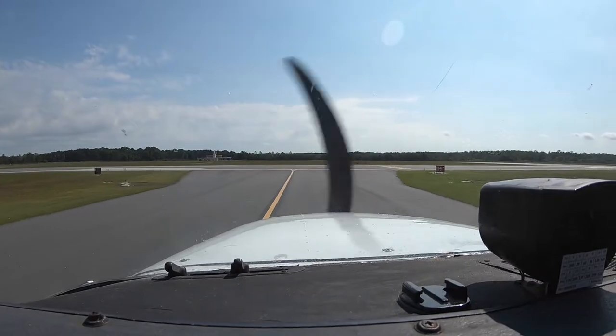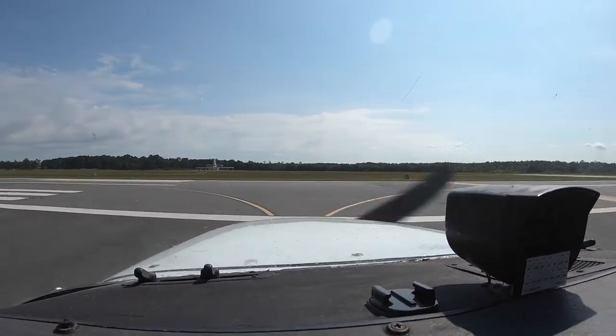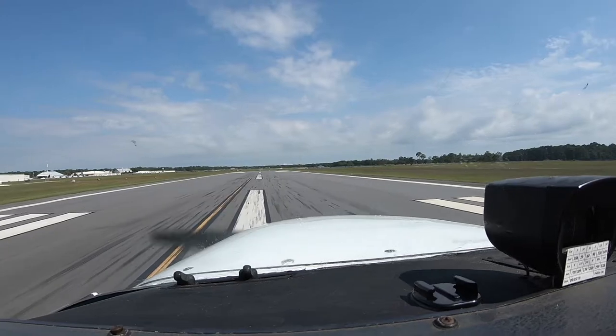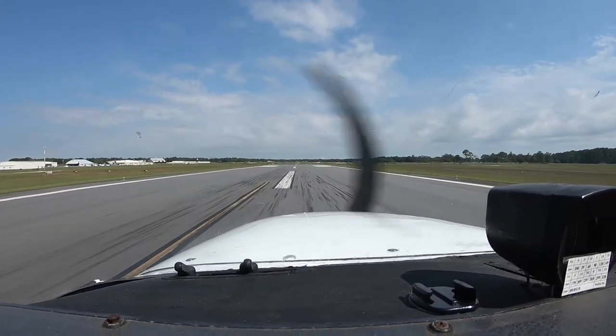All right, so as we roll out onto the runway, notice that same level pitch attitude we had on the taxiway. As you roll out onto the runway, you want to take a snapshot of that in your mind of what that looks like. So Damian's accelerating for takeoff now.